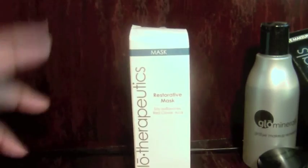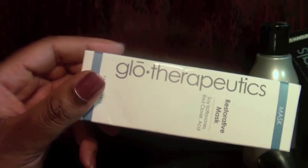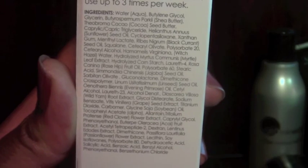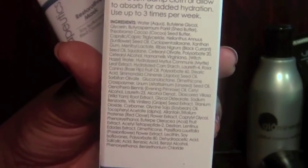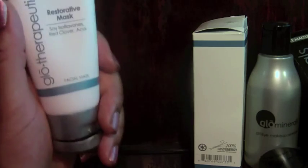Now, the next thing, which I love, is also from Glo Professionals, but this is from the skincare division. This one is Glo Therapeutics, and it's the restorative mask, and this is a 1.7 ounce container. And the ingredients list is far too small here. Maybe you want to pause it if you want to look at that. But I think it's probably best if you go to the website and look up the conditioning restorative mask in case you're interested in some of the ingredients. This is the full ingredients list, of course, on the box, but on the website, they talk about the active ingredients that they have in here, because it is a long ingredients list.